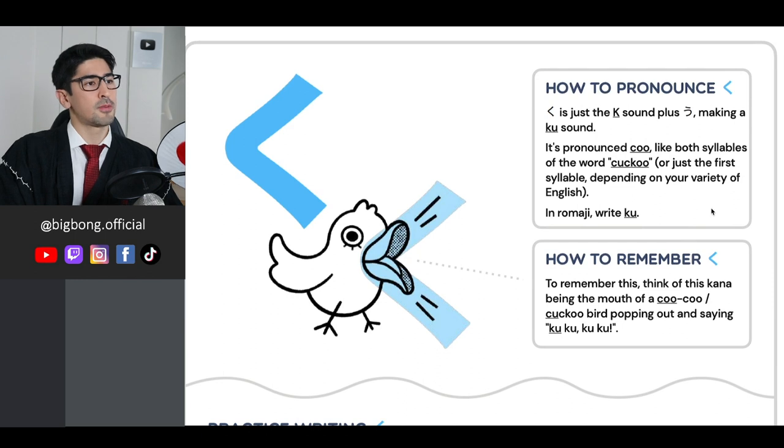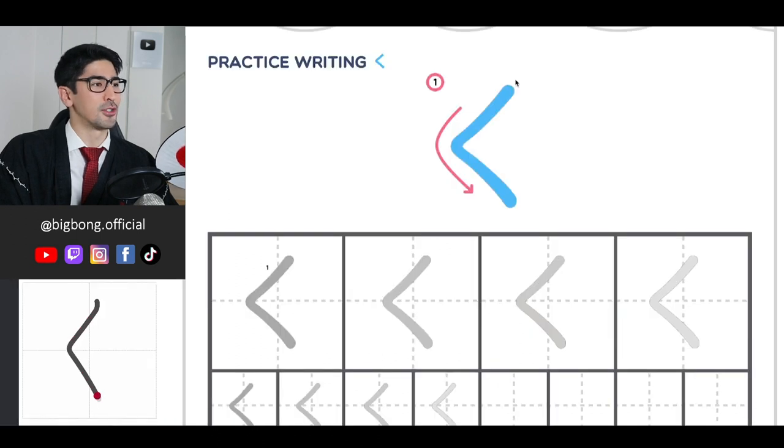Ku, it's pronounced ku, like both syllables of the word cuckoo, or just the first syllable depending on your variety of English. How to remember ku? To remember this, think of this kind of being the mouth of a cuckoo bird popping out and saying cuckoo. Practice writing ku. Ku is only one stroke. Very easy. Pretty much like the mathematical symbol of greater than.